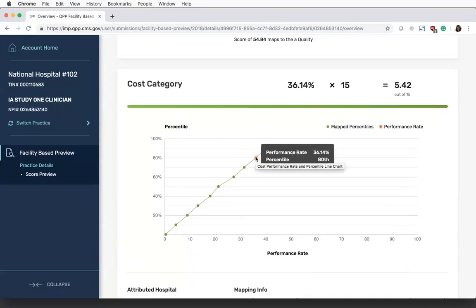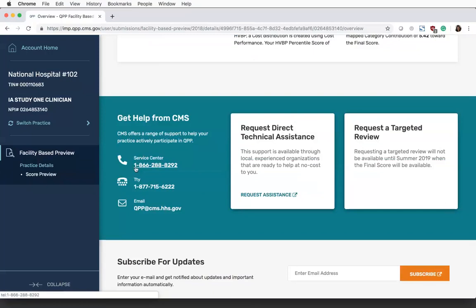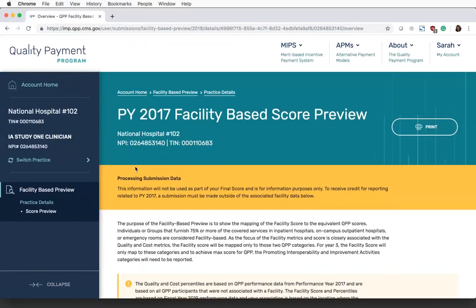And again, upon hovering over it, you can see the performance rate and the percentile that are associated. At the bottom, that same information of the attributed hospital, and then the mapping information section, which just describes in text exactly what I'm going over right now. And throughout the experience, we always give the call out of how you can get help and get technical assistance. So that's always available for you. That concludes my demonstration of facility-based scoring.